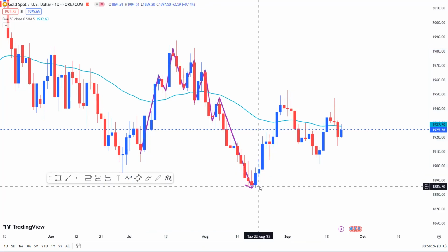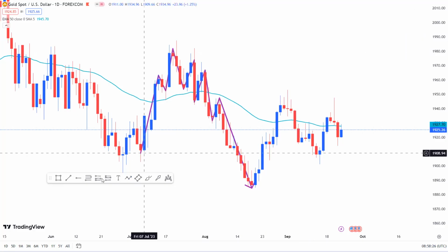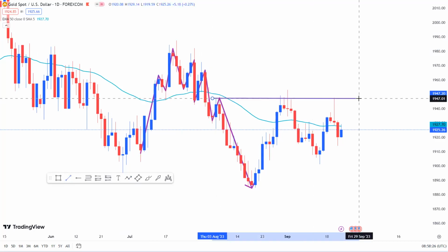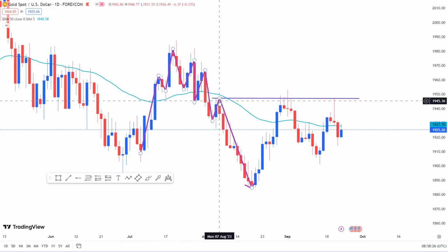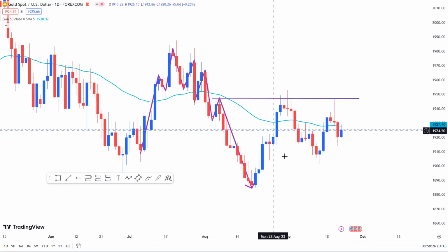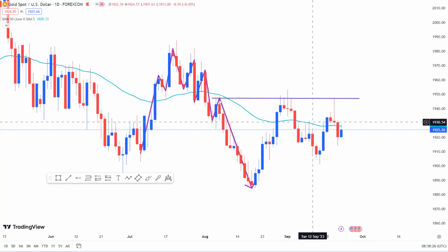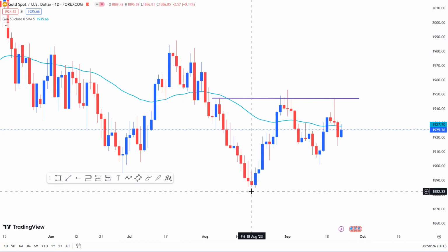So now you get to understand, for as long as we stay below this previous lower high level, we're very much still in a bearish market structure. So every one of the activities playing out in this level is all just a complicated pullback. So we have this being the lower high level that led to this lower low.